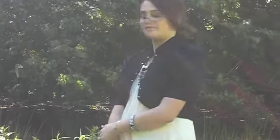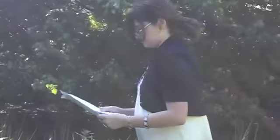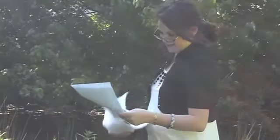Next is poison ivy. We actually have found some poison ivy right about here. I'm not going to touch it, but if you can zoom in right here, camera boy, that is our poison ivy. I actually have another picture. You can see the comparison.